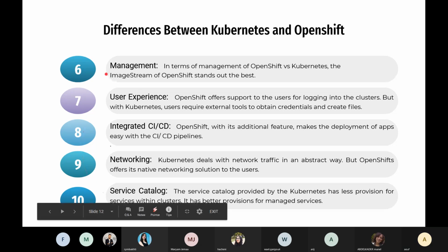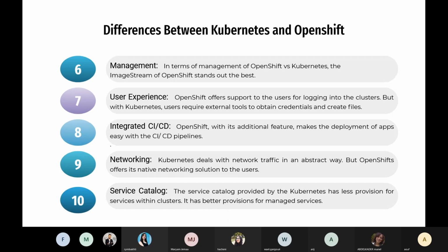The sixth difference is management. Image streams of OpenShift make the management of container images easy. This also makes changing tags for images in the container registry simple. It allows downloading of whole images and changing them locally without the use of any external tool. In terms of management of OpenShift versus Kubernetes, the image stream of OpenShift stands out the best. As for user experience, users still find it hard to learn and manage the containers due to the complex and cutting-edge interface.